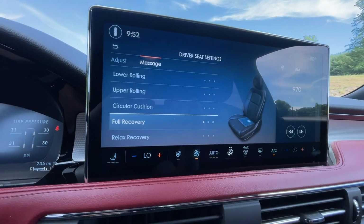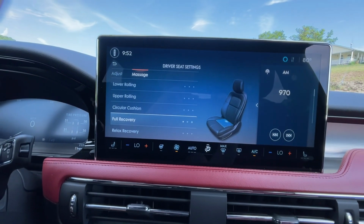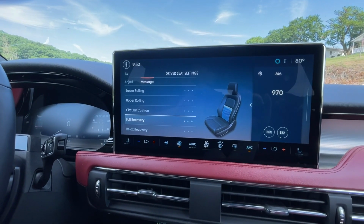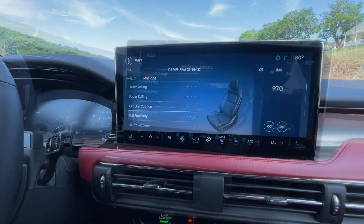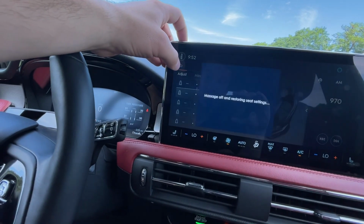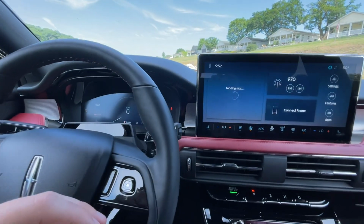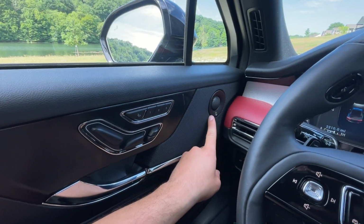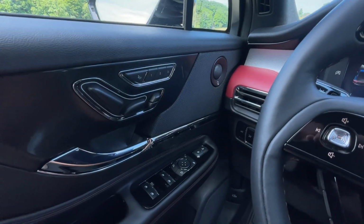Yes, as I mentioned in the intro, this is the massage setting, and there's not just one, there's a lot of different massaging things that you can do here. I really like that functionality. Obviously, you can't feel it, but trust me, it's very comfortable. I'll tell you, leaving the gym has been really, really nice with the massage functionality. It's very premium. And then you'll have a speaker for the Revel sound system. This is a 14 speaker system.